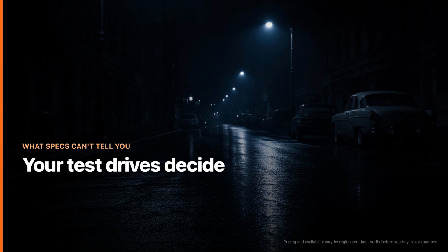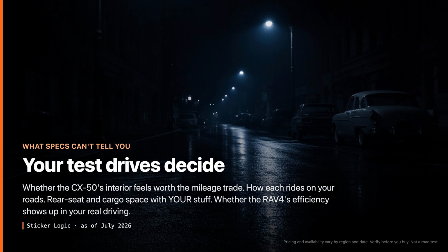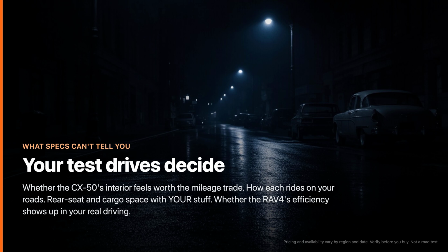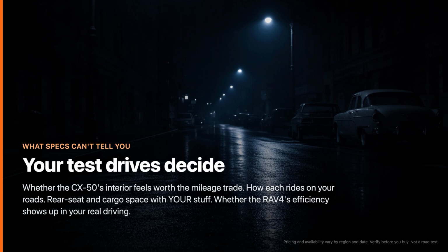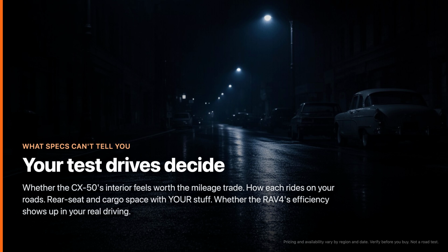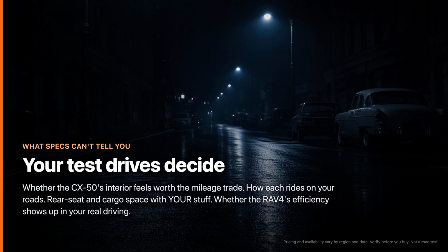The spec sheet can't tell you whether the CX-50's interior actually feels worth the mileage trade, how each one rides on your roads, rear seat and cargo space with your stuff, whether the RAV4's efficiency shows up in your real driving. That's your test drives.